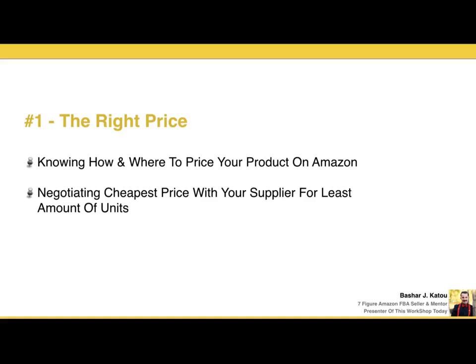And also making sure that you understand and know how to negotiate with your suppliers for the least amount of units and the least amount of money, right? But you need to be careful, because just because you're getting something cheap doesn't mean it's the best thing, because sometimes when you're getting something cheap it means the quality is also cheap.